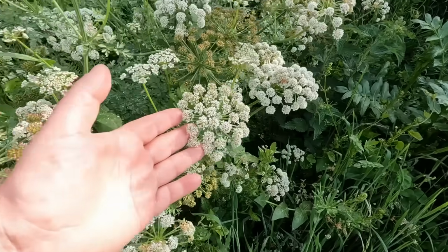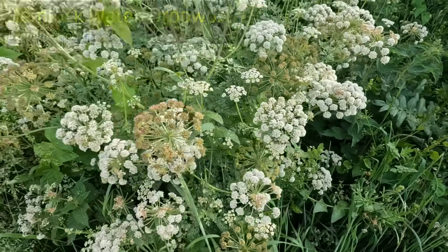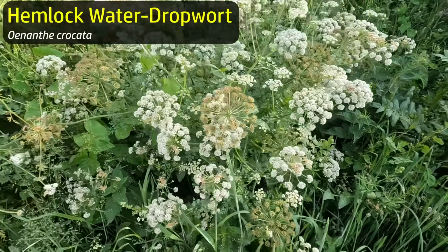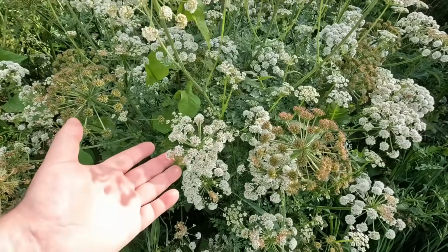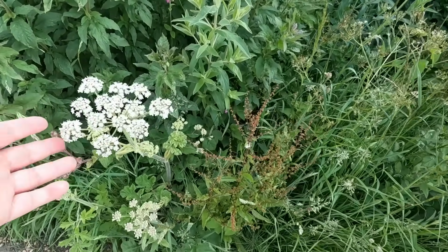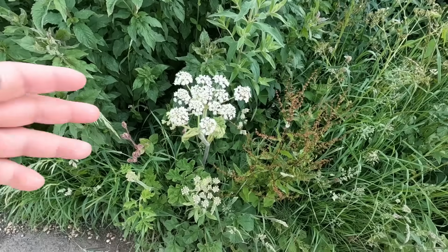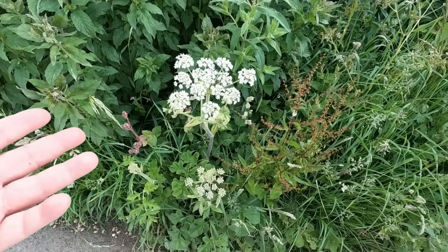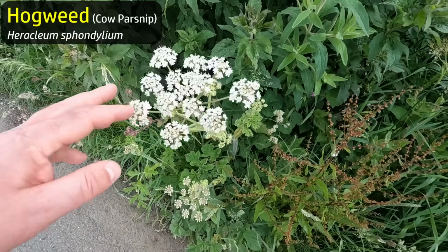So here's a case in point about the, is it hemlock or is it wild carrot? Here's a plant. Is this hemlock or is it wild carrot? It's neither. It's hemlock water dropwort, but it's not the same as hemlock proper. This is a poisonous member of the carrot family. You would die if you ate this. And here's another one. So this is a member of the carrot family. Is this hemlock or is it wild carrot? It's neither. This is hogweed. And this one's edible.